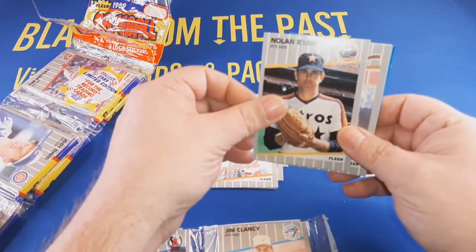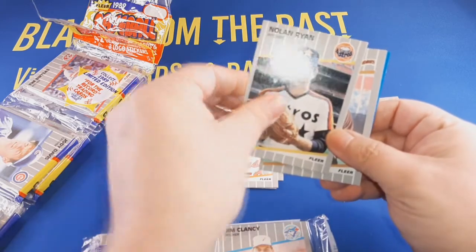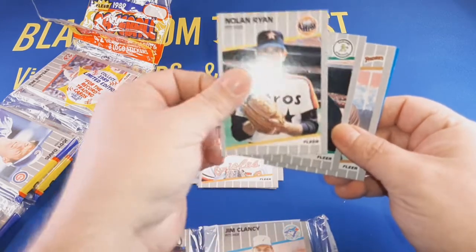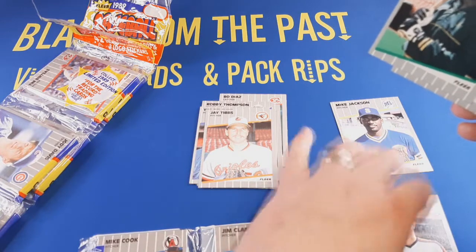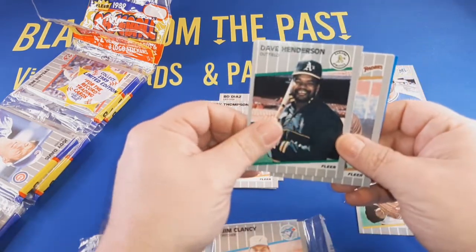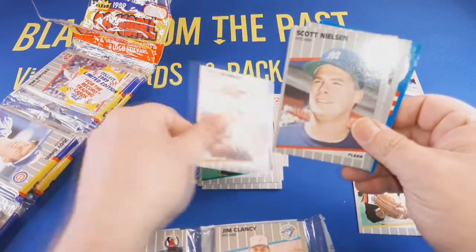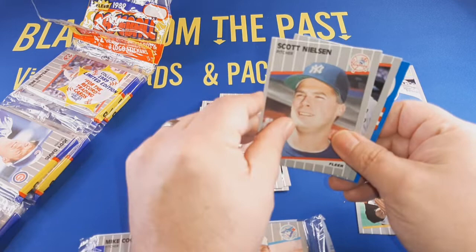Orioles. Hey, there's a Nolan Ryan. That's worth a little bit of money there. Any Nolan Ryan card you can find pretty much anywhere is going to be worth something. So we are going to set Nolan Ryan aside here. That's a hit. Dave Henderson with the A's, Mike Brumley with the Padres, Scott Nielsen with the Yankees.